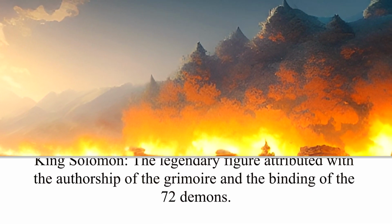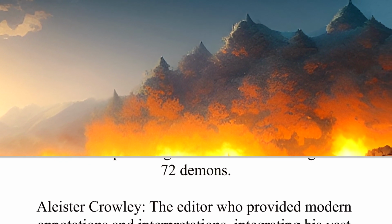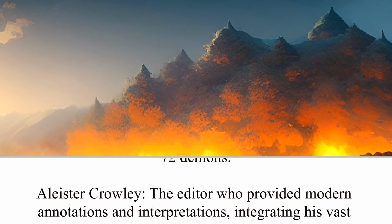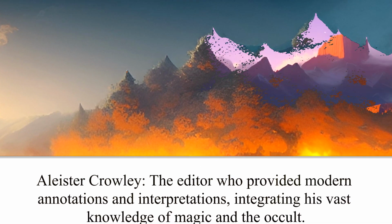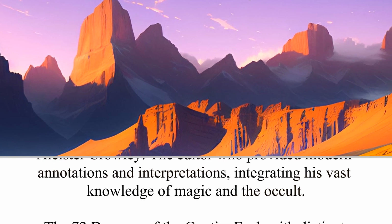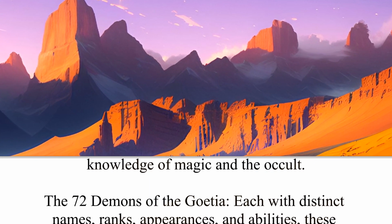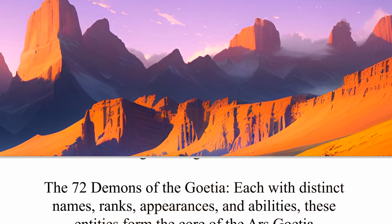The Ars Notoria is unique in its focus on acquiring knowledge and wisdom. It contains prayers and invocations designed to enhance the practitioner's intellect, memory, and eloquence. This section is less about summoning spirits and more about personal transformation and enlightenment through divine intervention.